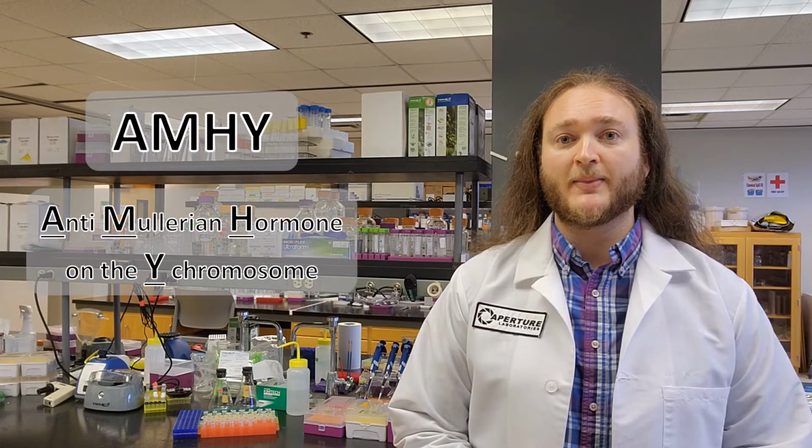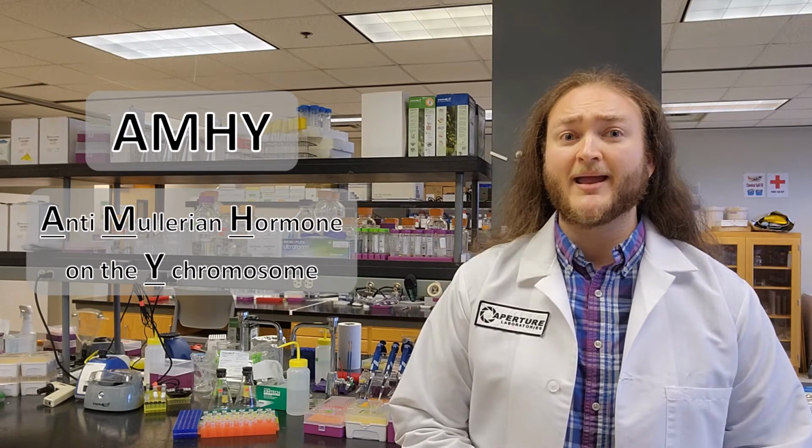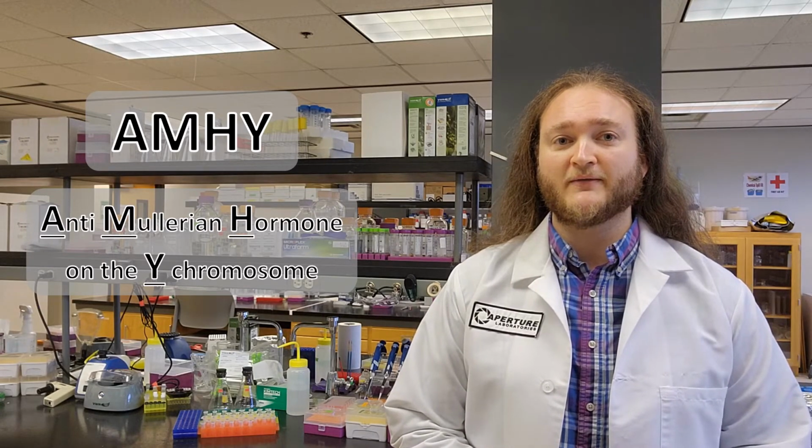AMHY is a second copy of the gene anti-Mullerian hormone that has been duplicated onto the stickleback Y chromosome. Amazingly, this same gene has been duplicated in multiple vertebrate species and convergently evolved this same function. However, how AMH repeatedly evolves function in sex determination is not yet known.